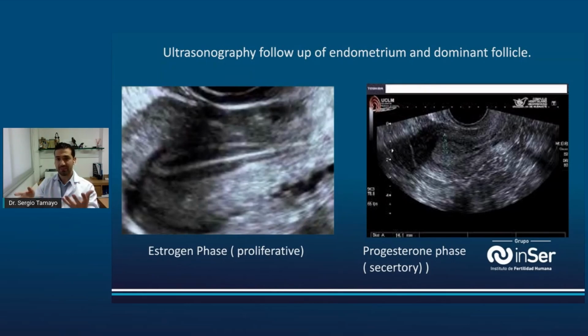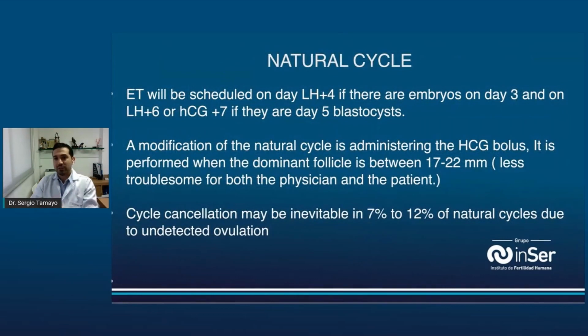And the importance of the growth of the endometrial thickness during the estrogen phase is very clear now, because different publications demonstrated that optimal clinical and ongoing pregnancy rates after IVF increase after a thickness of 8 millimeters in a first cycle, or after 7 millimeters in transfer of frozen embryos. So in natural or modified natural cycles, the embryo transfer is performed 3 to 5 days after ovulation, depending on when the embryos were frozen.